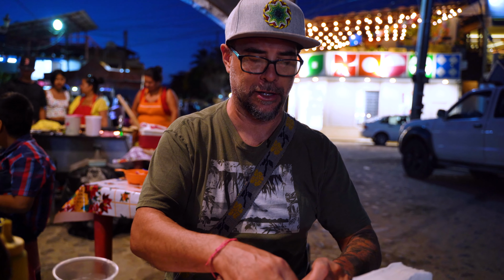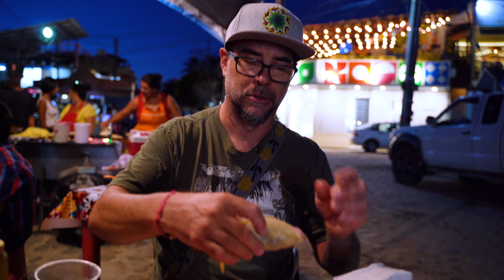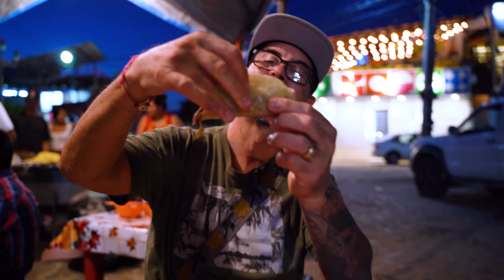Like this tortilla is hot. It's almost, whoa, look at that. Look at the juice.